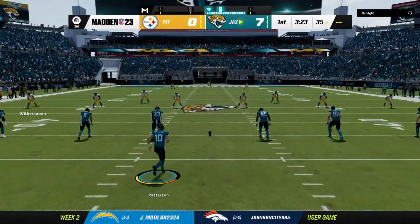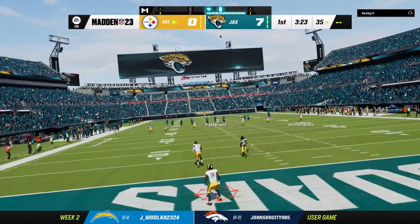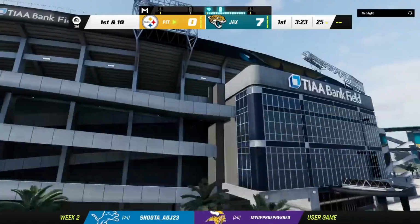And Patterson back out there to send this one away. It'll come out to the 25. Austin not going to try and return it.